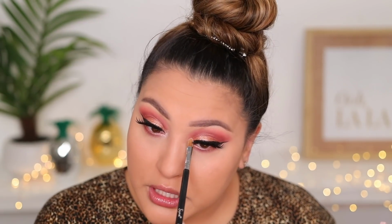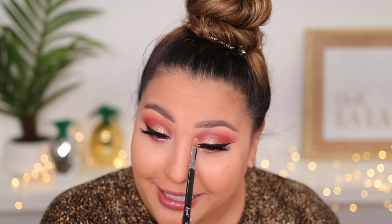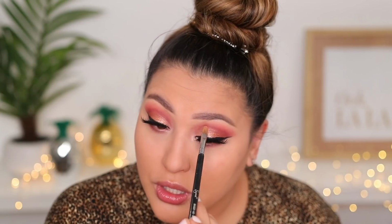I don't know what happened to that first palette, though. And then you had to get through the first layer for this eyeshadow. Not sure. I'm kind of curious what people were thinking. Oh my God, I love it. It's the best palette I've ever used. I'm kidding. You guys know I love to joke. Life is too short to not joke.